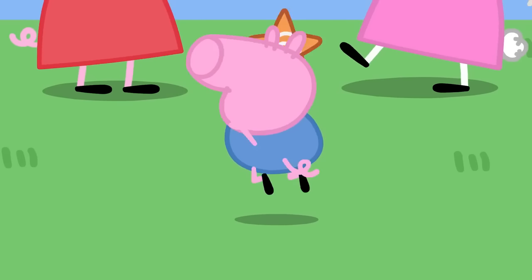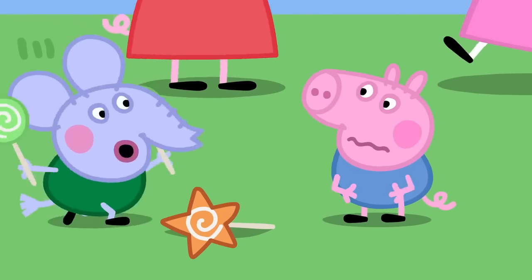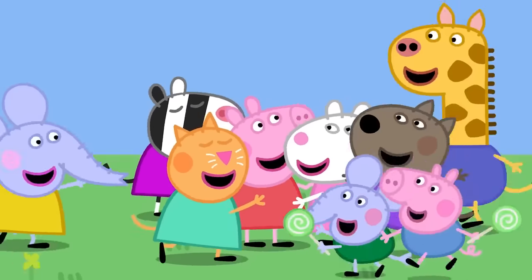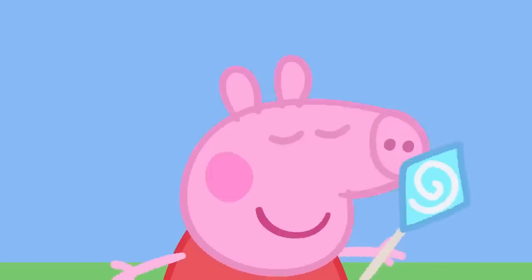What a lovely yummy lolly lollipop. It is always good to share. Let your friends know that you care. What a lovely yummy lolly lollipop.